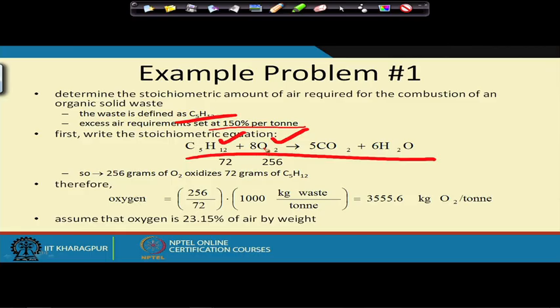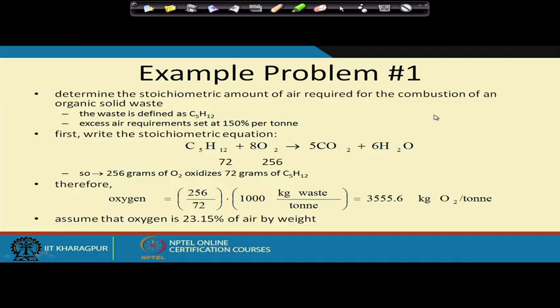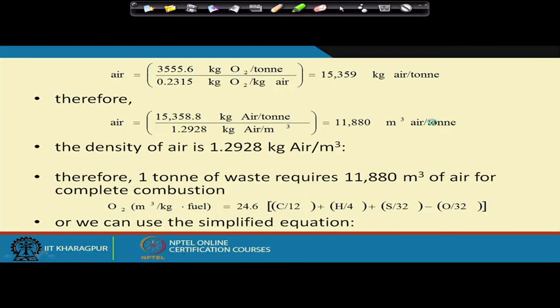Like 1 mole of this will use 8 moles of that. So based on that, we find out that all together it comes out to be around 3,556 kg of oxygen per ton. So that's the amount of oxygen that is required per ton. And then we can convert that from oxygen to air, with 23% oxygen in air, to find how much the air requirement will be.